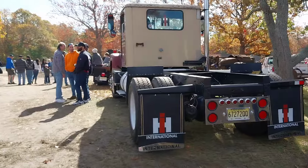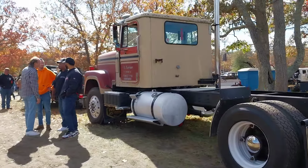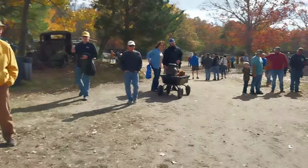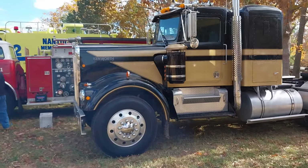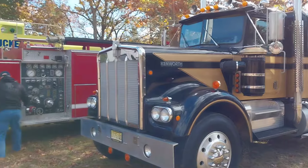Then we got this International right here. An old Transtar from Centerton, which is pretty nice. It has the white steering wheel, a white colored steering wheel. W body Kenworth right here, always sharp looking.